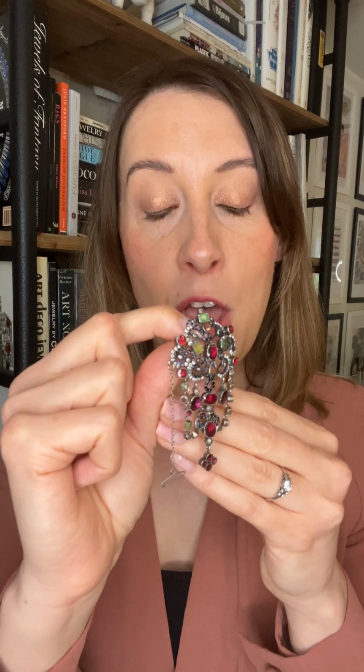This style of jewellery, if I haven't already mentioned, is known as Renaissance Revival. It was very popular in the 1800s for jewellers, particularly in Austria, to replicate the jewels of the Renaissance era, which often featured rich enamels and jewel colours.